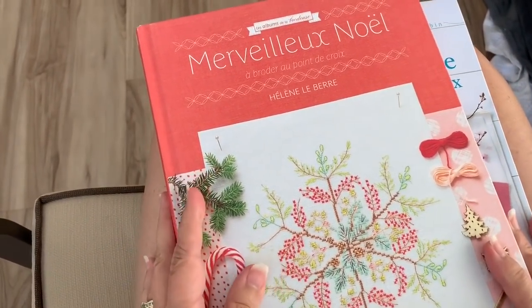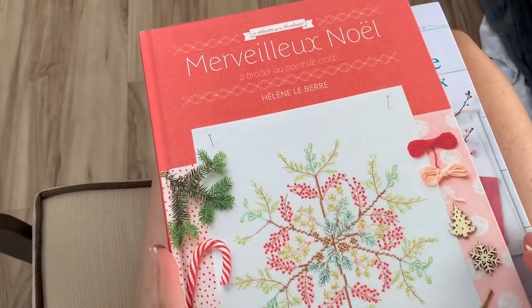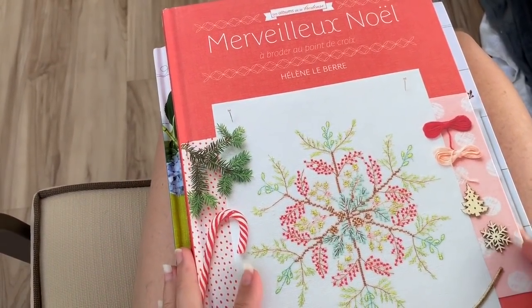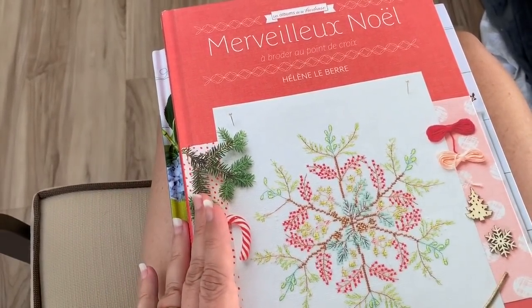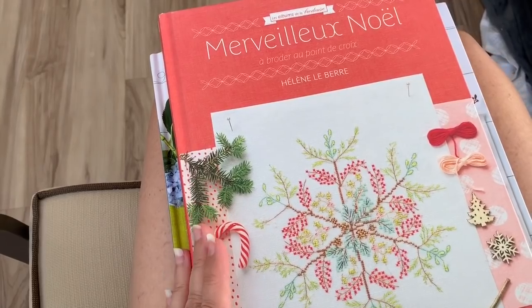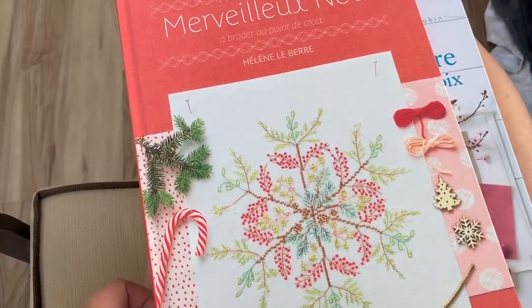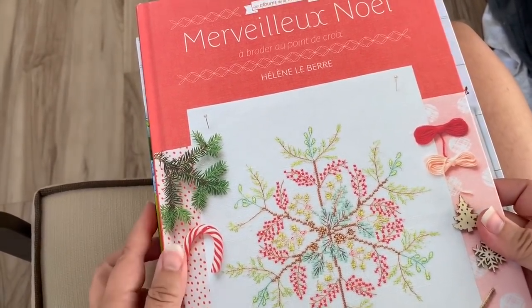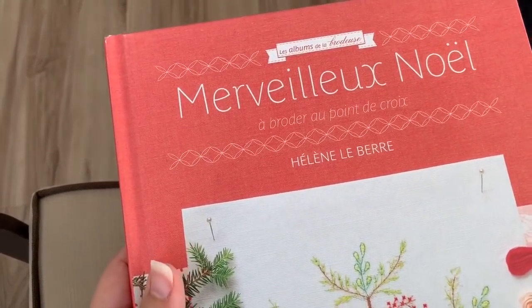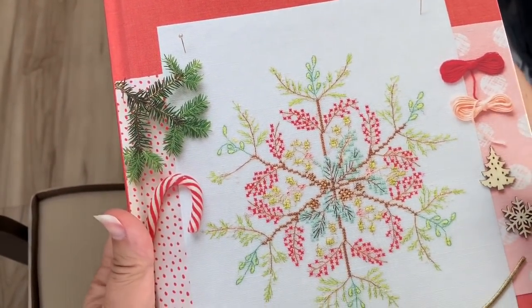But for now, these gorgeous books. I'm going to start with this one, the Christmas one, mostly because it's easier. All of the designs are in the front and the charts are in the back, so I don't have to worry about accidentally showing you a chart. I hope you can see these okay, and let me know if you have any questions about any of them. Again, they are all in French, so I really don't understand what anything's saying.